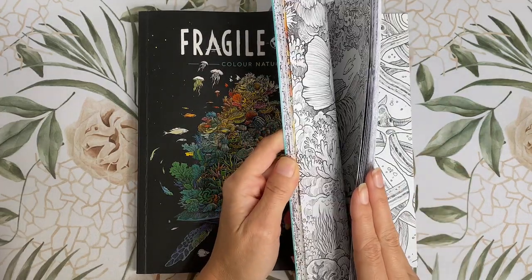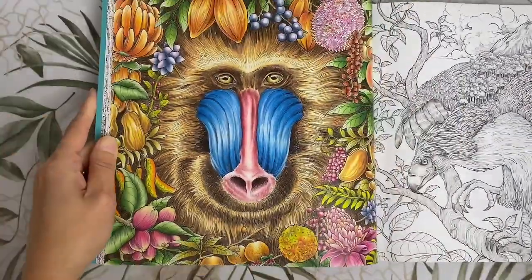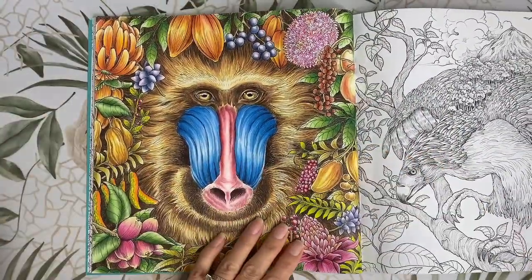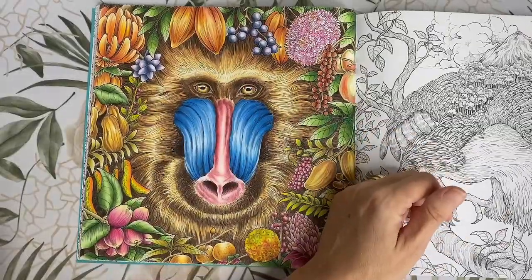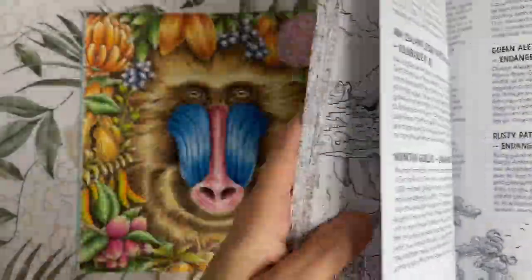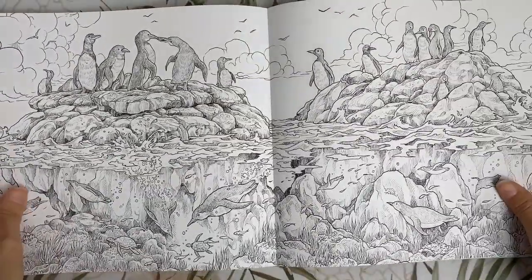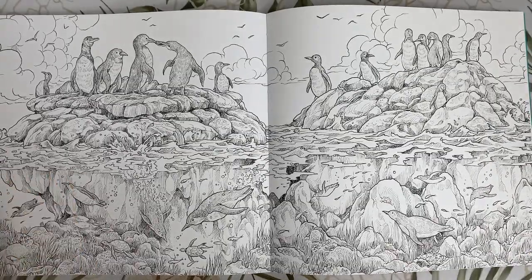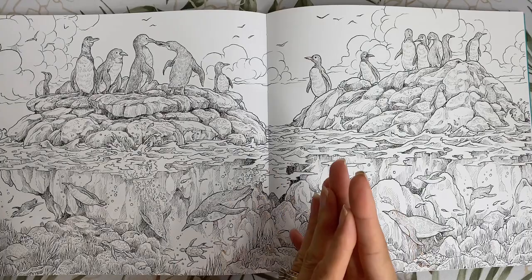Now, I've only completed one page so far in this book, and it's the mandrill page here, and that was coloured with Prismacolor pencils. I really loved colouring that page. And my next page, my son's actually picked this out for me, which is the Galapagos penguin. So he knows I'm obsessed with penguins. They're my favourite animal. This book has been really interesting to colour in.